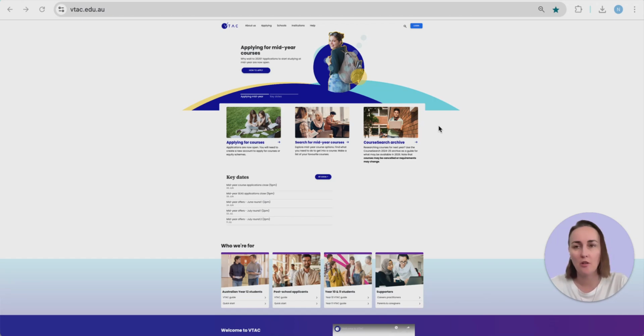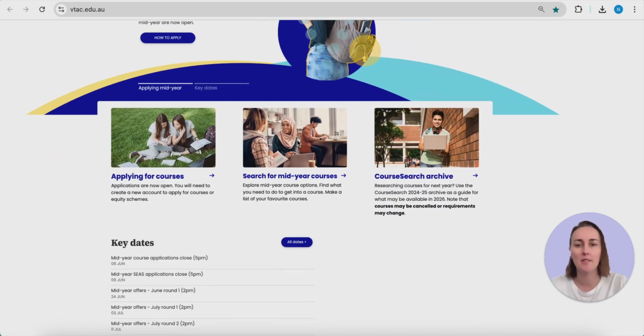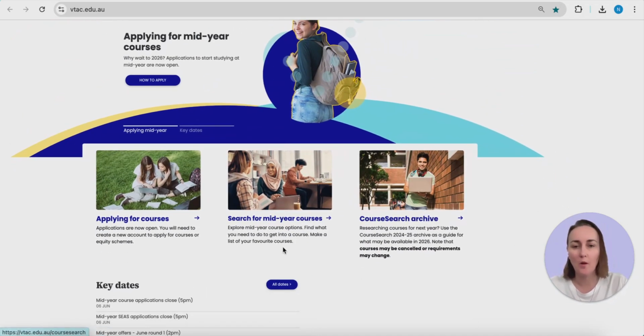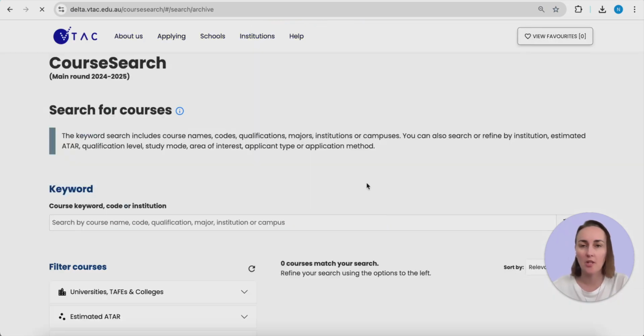So I'm going to show you a couple of ways that you can search for courses, even if that is the case. Because it is coming up to mid-year, if we're on VTAC now, I'm going to focus on Victoria because that's where I live and most of my clients are. If there is a mid-year course search, normally it would just say course search. If that's not there, we go to the course search archive.